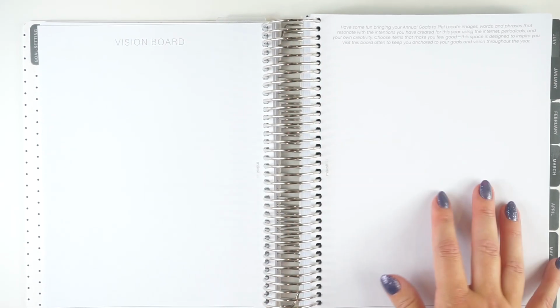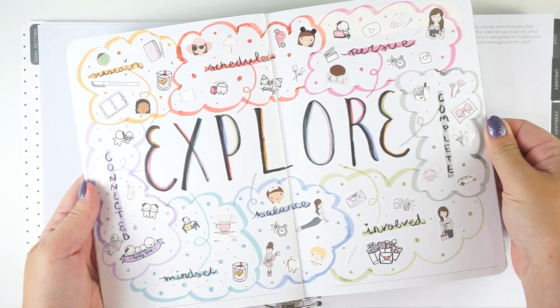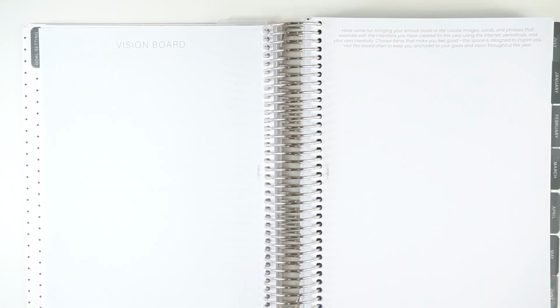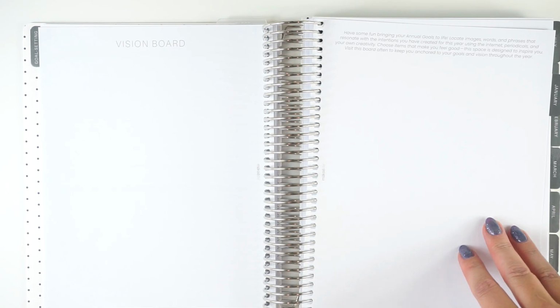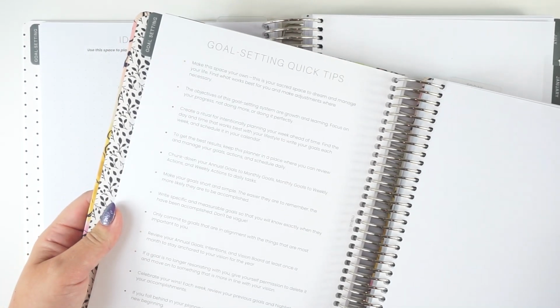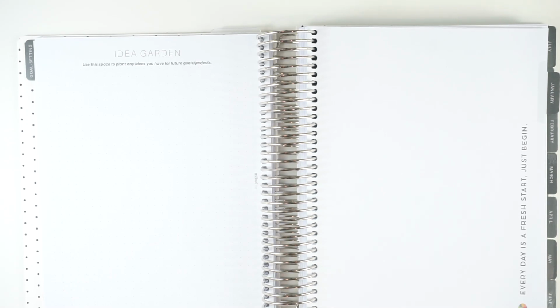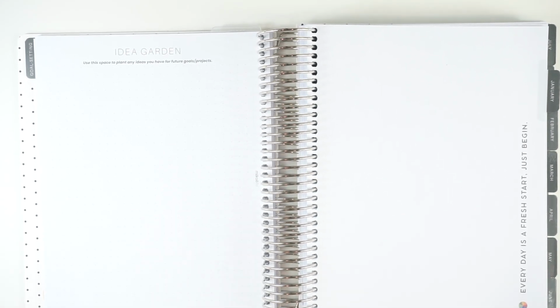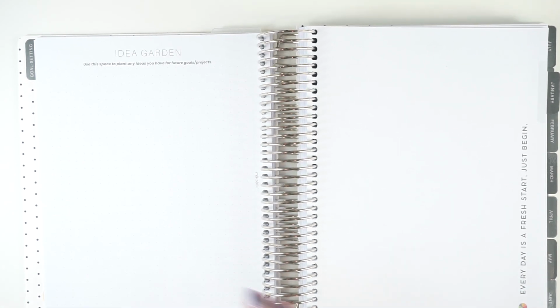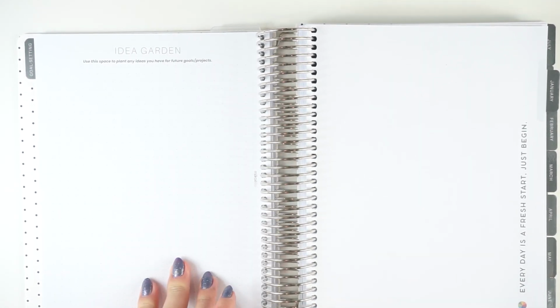And then here you have your vision board pages. Again, here's what I did with my vision board pages from last year. And all of these pages, to me, look the same as the year before. This is another change. Last year, there was a goal quick setting tip here. That has come out of this, and I actually think it's in another product now, one that I do have coming but I don't have right now. But now we have another dot grid page here.